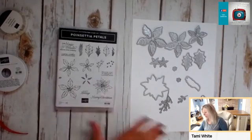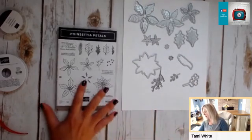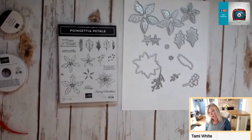So first we have our stamp set. This is a bundle, and as always, bundles can be purchased individually or together.